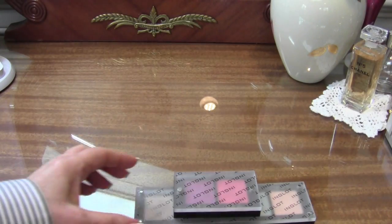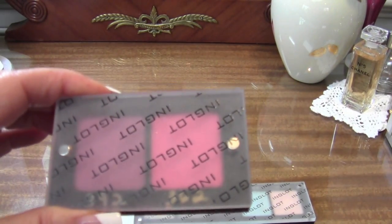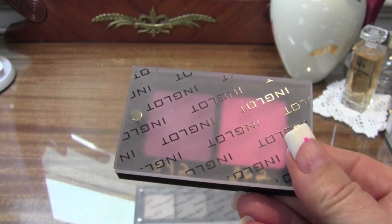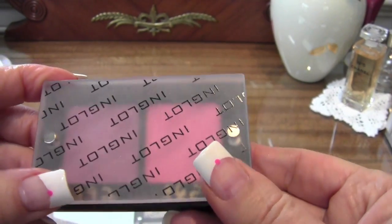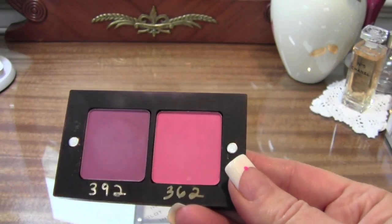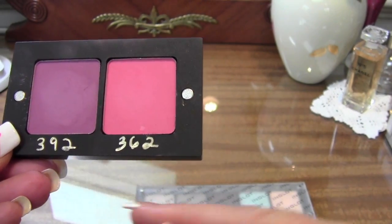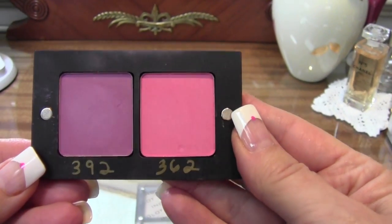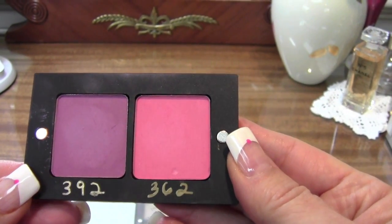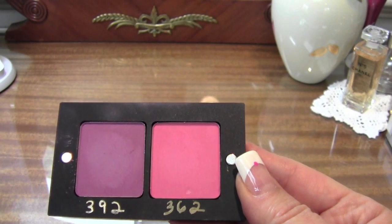And last but not least are my Inglot colors. Now, I put these together. I actually went through all of my shadows and picked out the ones that I like the best. These two, I will tell you, I don't wear that often as eyeshadows. I use them more for blush, but they are in their eyeshadow line. They're number 362 on the right-hand side, and of course 392 on the left. Gorgeous shades. If you like experimenting with these colors in your eyeshadow look, they're gorgeous. But if you like them for blushes, which is what I use them for, they're glorious blushes too.